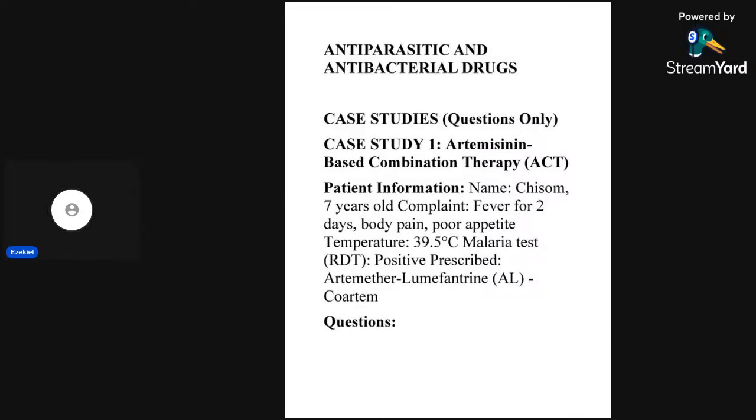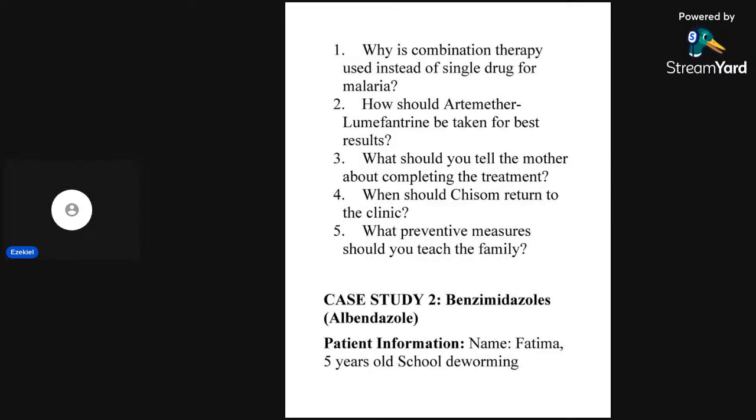Case study one, artemisinin-based combination therapy. We have Chisom, 7 years old, complaint: fever for 2 days, body pain, poor appetite, temperature above 39, malaria test positive. Prescribe artemether for the patient. Question one: why is combination therapy used instead of single drug therapy? Question two: how should artemether be taken for best results? Question three: what should you tell the mother about completing treatment? When should the child return to the clinic? And what preventive measures should you teach the mother?